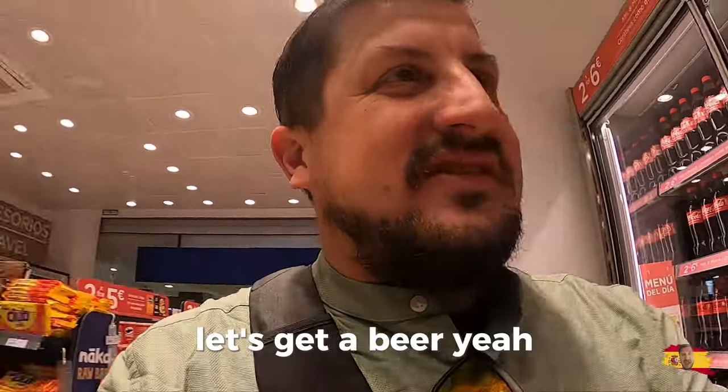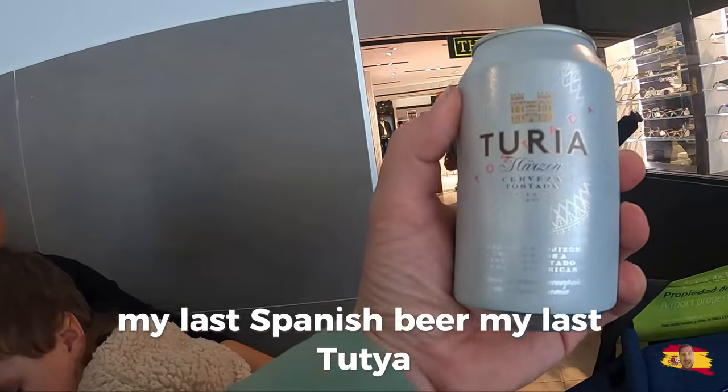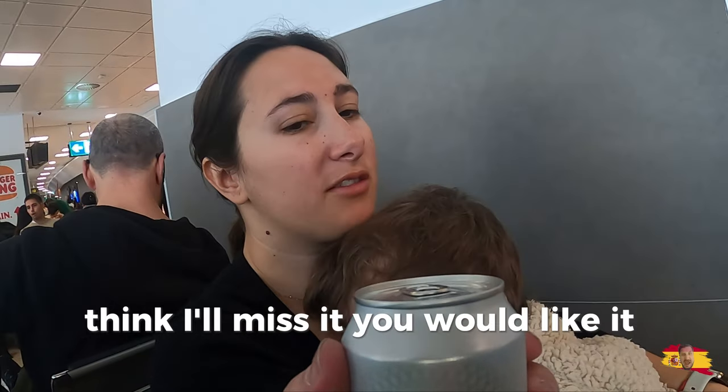Let's get a beer here, huh? I had to get my last beer in. My last Spanish beer, my last Turia. The Tostada. This is a Valenciano beer. It is? Think I'll miss it? You will like it. Yeah?